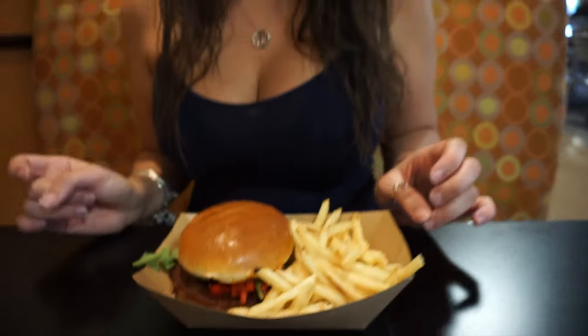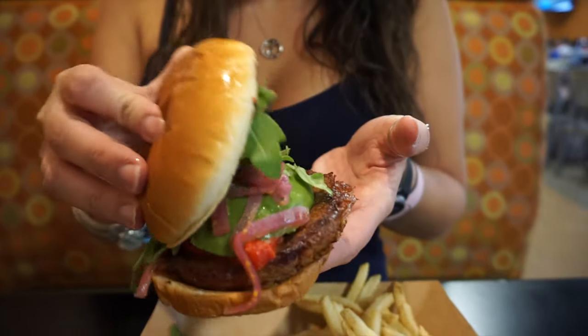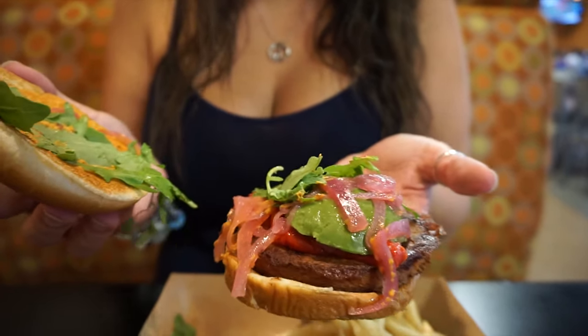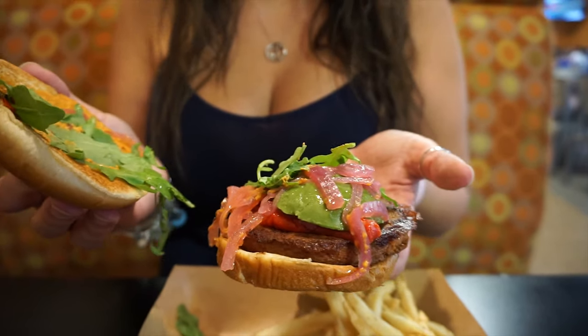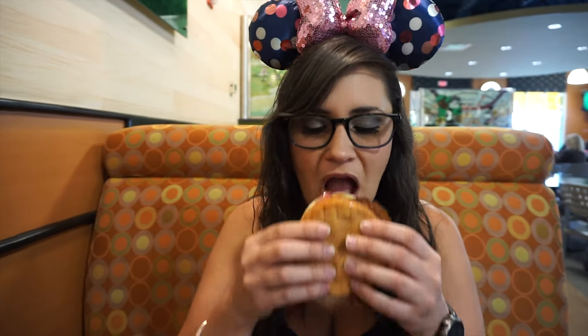I completely thought that Disney had replaced all of their vegan burgers with the Beyond Meat patty, but we found one that isn't. And look at all that beautimous stuff there. There's pickled onions on it. So cute, they had the half of avocado just in its little individually wrapped vacuum sealed container.